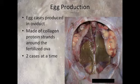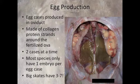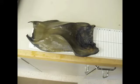Like I said, they produce about 2 cases at a time, and most species only have 1 embryo per egg case, 99% of the species worldwide, except for 2 species, one of which is in our waters, and those are the big skates, which can have 3 to 7 embryos in 1 egg case, which is very, very rare. And if you look at one of those egg cases, this is it right here, they look really different. They have these 2 big ridges, this big bump, a lot of space inside for cramming in multiple embryos. This one's about 24 centimeters long, about 10 inches or so, so they get quite big.